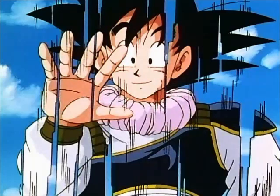Anyway, coming in at number 4, we have Instant Transmission. Now, in case you're wondering why I ranked this higher than Solar Flare, it's because, sure, not as many Z Warriors know it, but that's because it wasn't taught to them. And Goku's proven that it's actually somewhat more effective than Solar Flare for a couple of reasons.